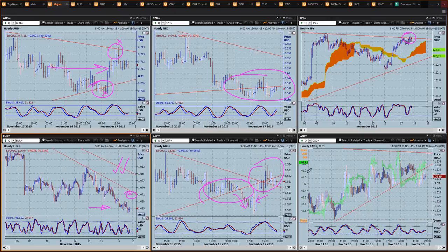If anything, oil is still trading around $40, but the little gyration here has seen dollar CAD just dip below that trend line, and it is holding for the moment. But if oil continues to fall, then dollar CAD should slip back up again. It's been a bit of a tricky one.